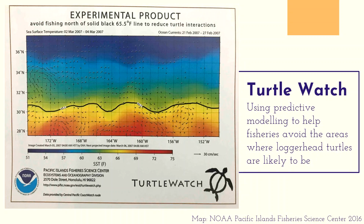What they did was put satellite tags on loggerhead and leatherback sea turtles in the North Pacific, and over time they developed models that allowed them to predict where the turtles were likely to be. As it turns out, sea surface temperature is actually a really strong predictor of where turtles will be, so this has allowed NOAA to create maps, like the one shown here, that are shared with the fishing industry on a weekly basis that basically say if you were to fish where the water is this temperature, you're likely to run into turtles. So go ahead and fish, just do so outside of this band.